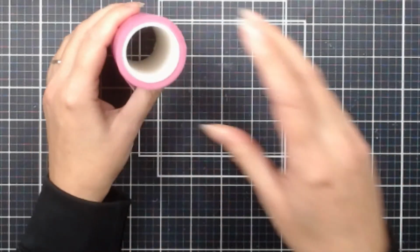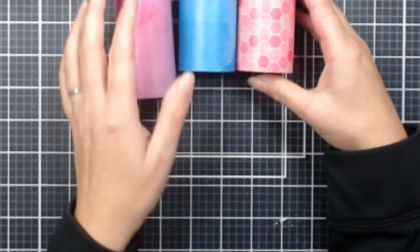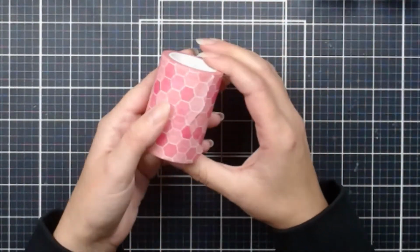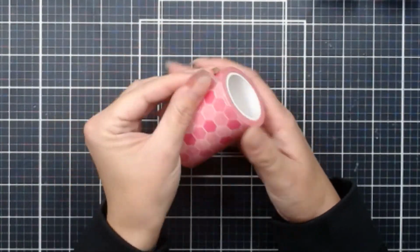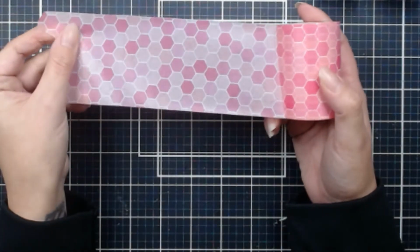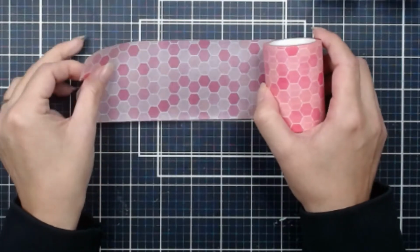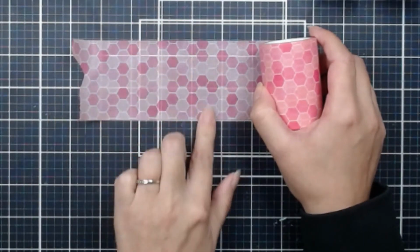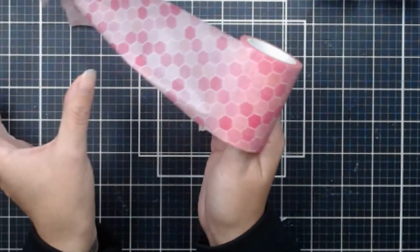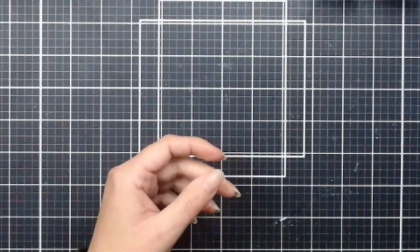We then have some washi tape. So we have 3 different ones. My desk is on a little bit of an angle, so I'm just going to roll them up against my computer. So this one is the Peachy Tiles. So we have peachy, yellow, pink tones in this one. And this one is 2.5 inches by 10 meters. So you've got a whole lot of beautiful honeycomb goodness on there, I would say.